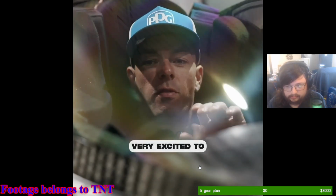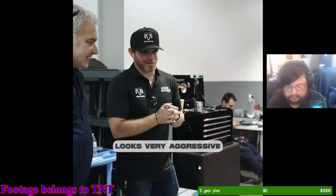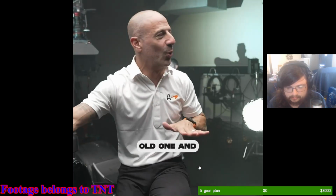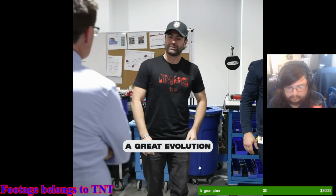It is. Very excited to run this into the foreseeable future. I like it, yeah, it's very cool. I mean, it looks very aggressive, I think. You put the old one and the new one, you go, okay, now we're talking. This is awesome. It looks like a great evolution of Acura.